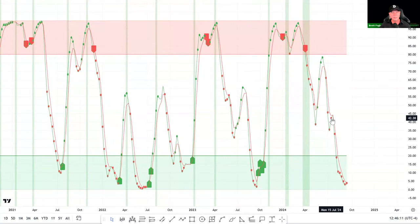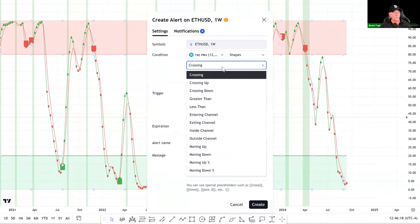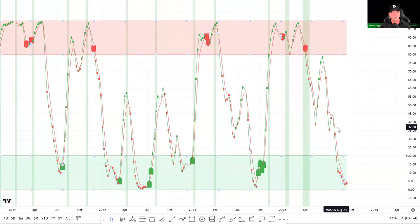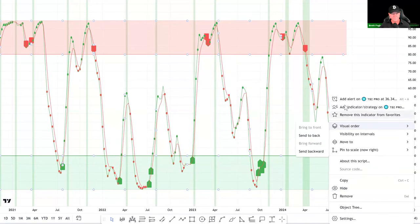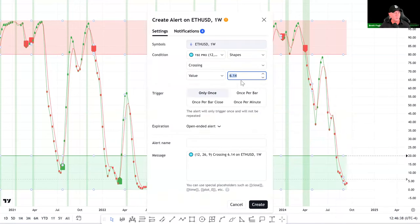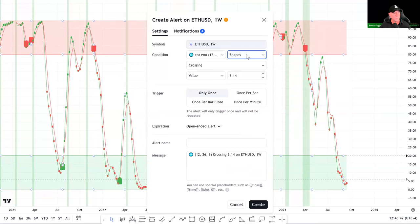So I'm going to click on it to get the dots showing. I'll right-click on it and go add alert. And what I want to show is crossing up over 20. So that would be over this 20 line. That would be one signal. And I'm going to shorten this. I also like to give myself a buy signal on these. So that would be one criteria. The other would be when it first turns green. So we'll do that as well. So we can have two alerts, and the crossing up TSI Pro weekly.